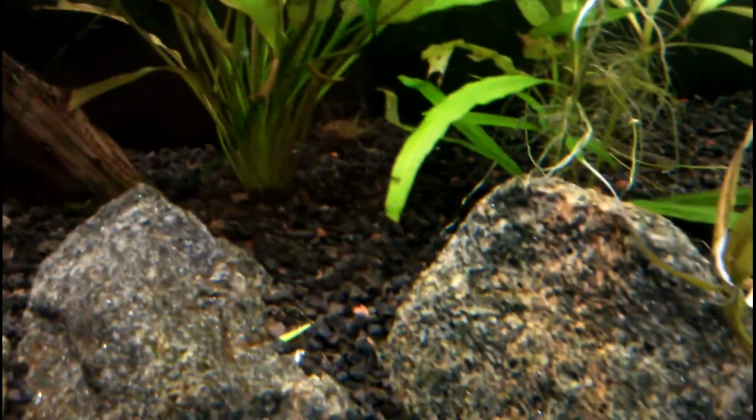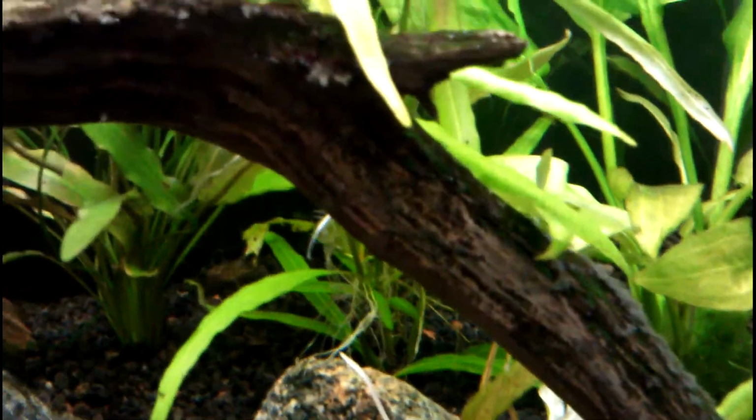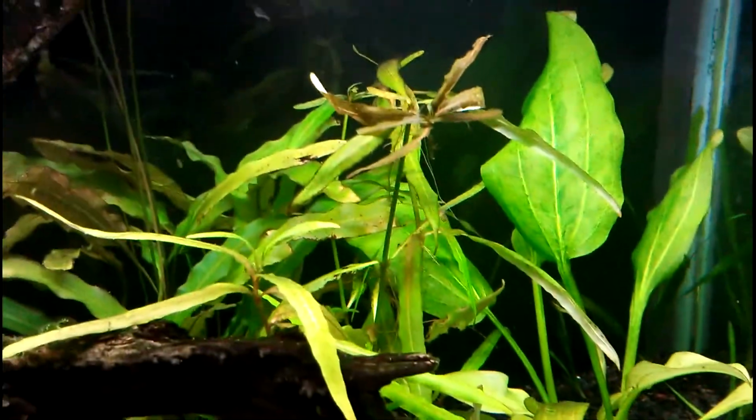I had 2 stems of this plant, and now I have what, 1, 2, 3, 4, and this is going to be the 5th one here. This thing is growing like wildfire. I like it. It's doing pretty good.